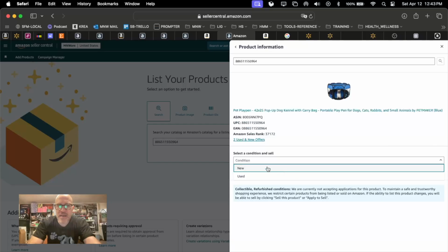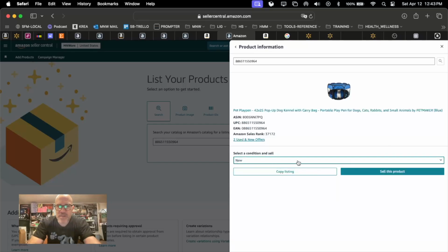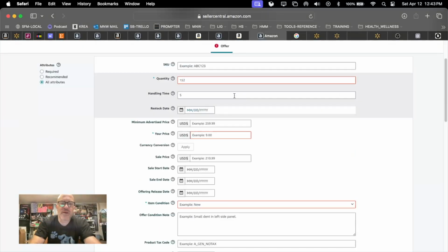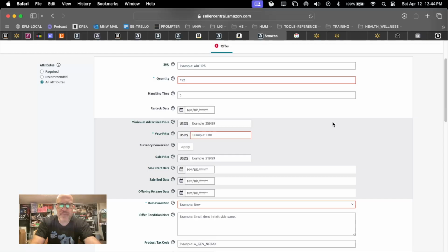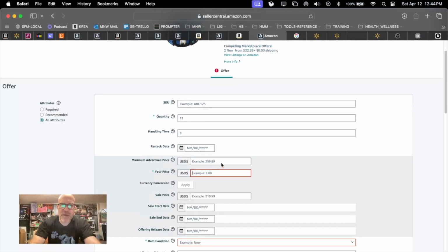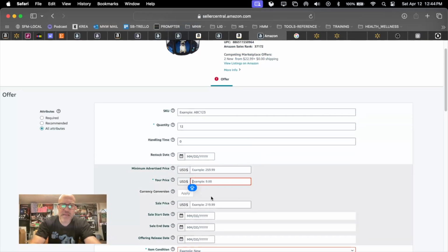I'm going to go ahead and sell a new product. We're going to add this product, and it comes up with the listing. Now it defaults to all attributes because I want to make sure that I'm adding my handling time. 0 handling time. I bought 12 of them. And then my selling price. So right here, $22.99 to share the buy box.